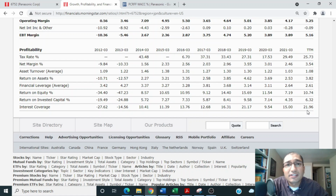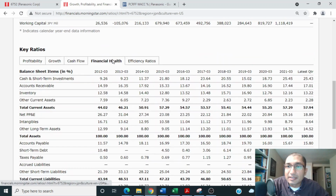Benjamin Graham, the father of value investing, preferred to only invest in securities that had an interest coverage of 5 times or higher. Now let's look at the financial health and liquidity ratios.